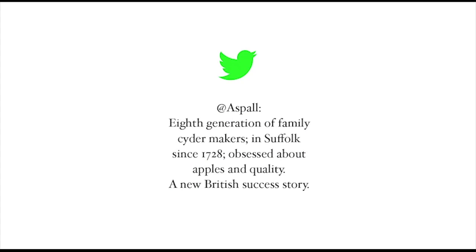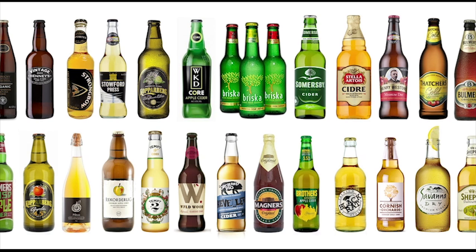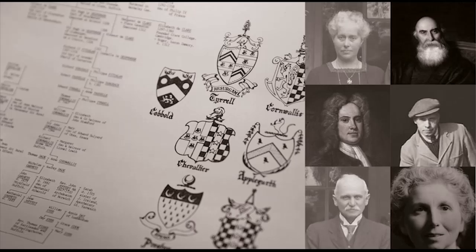Aspall have been making cider in Suffolk for 8 generations, but today they face lots of competition. And with some of the new-to-market products inventing bogus heritage stories, we wanted to refresh the Aspall identity in an authentic way, capturing the unique quirks of a family-owned business.